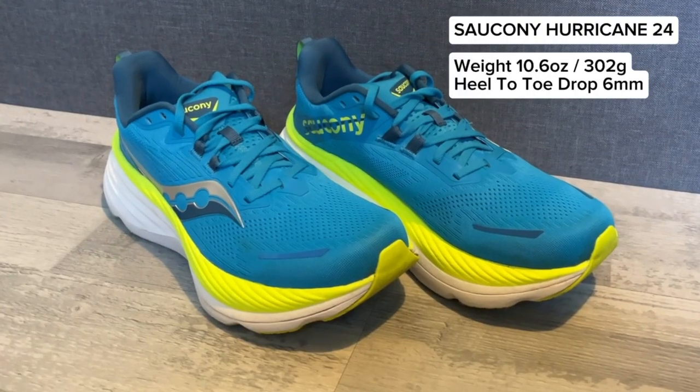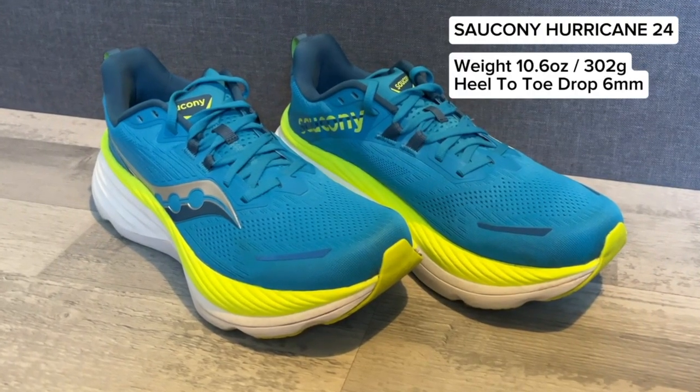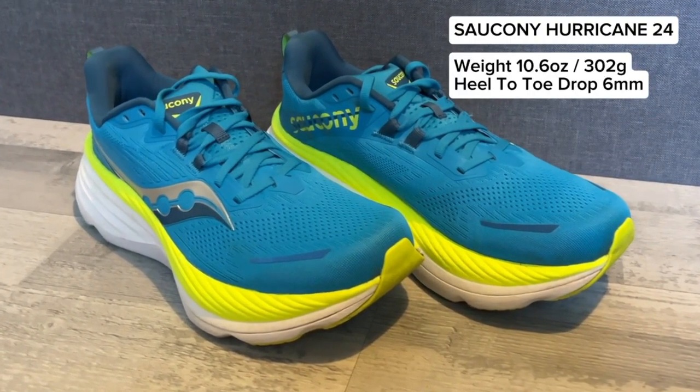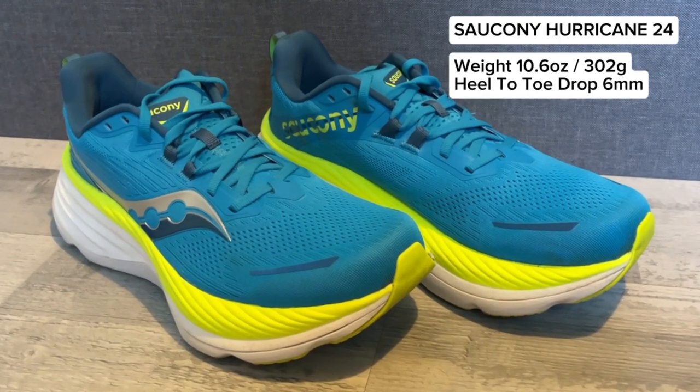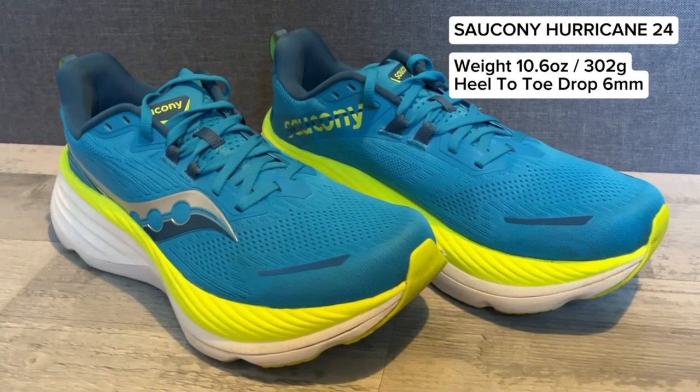Now, if you watched my previous video, you'll know that I think the Hurricane 24 may well have contributed to the injury I currently have, and that being that there was a big difference in heel drop to what I had been running in for many years. So that shoe, after about 7 weeks, I stopped wearing because of the niggles I was getting.